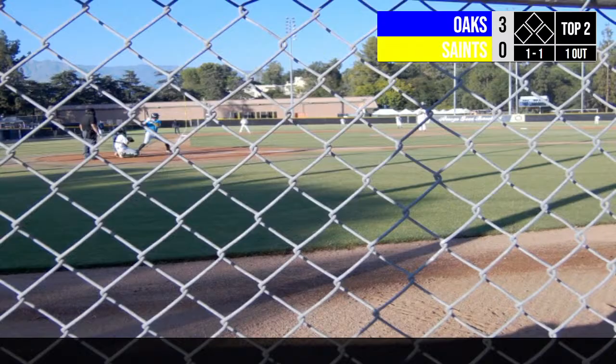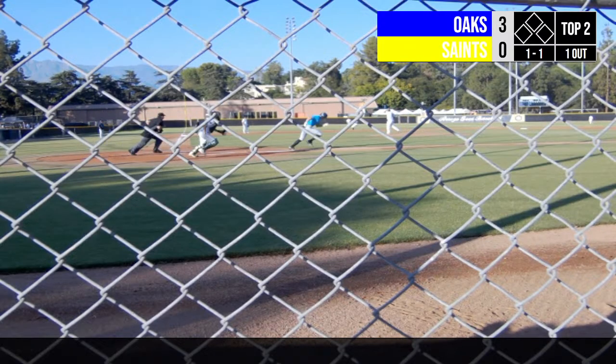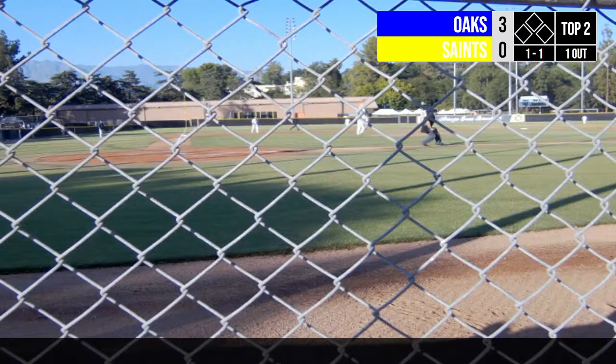2 balls and 1 strike with 1 out. Jimenez grounds one to short. Trotter Enright throws to first in time for the 6-3 putout.